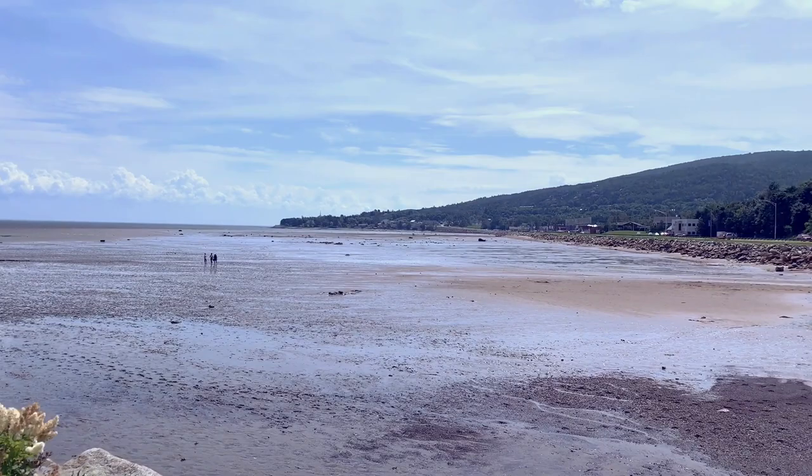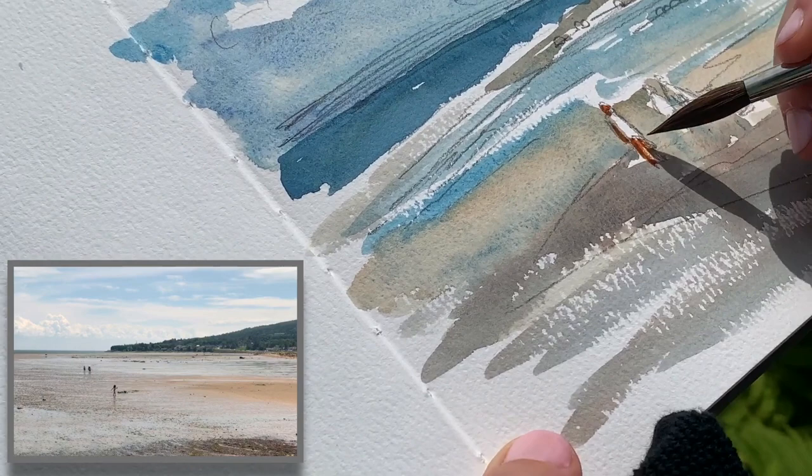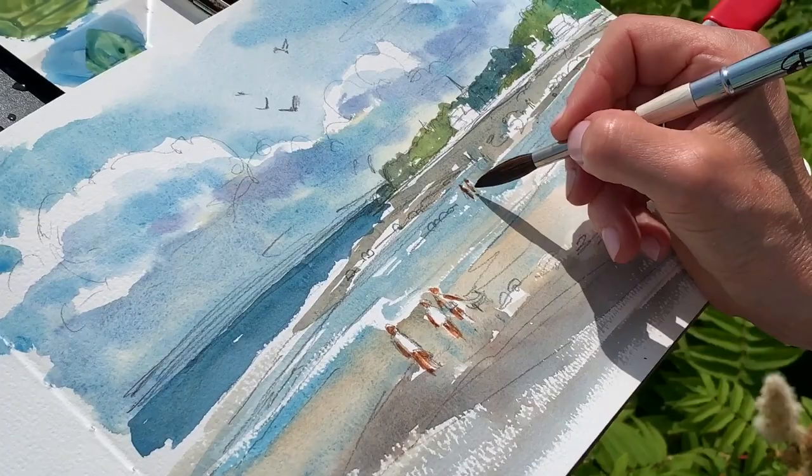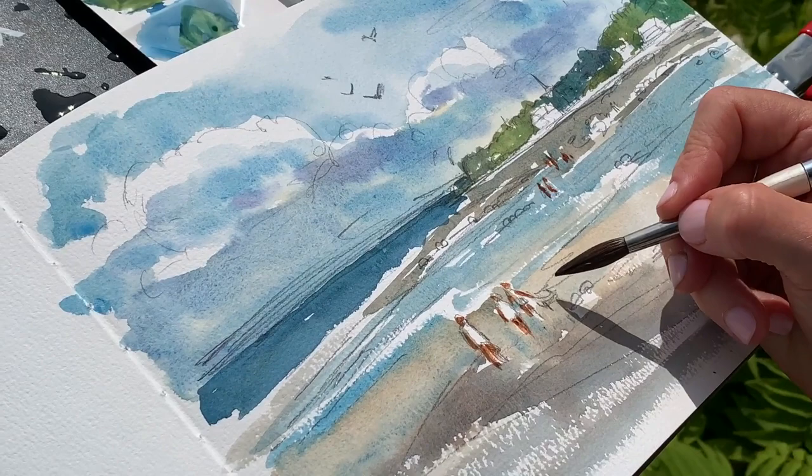Burnt sienna is what I often use for flesh tones. I paint those first and let them dry before painting the clothing of my beach walkers. As I move from the bigger areas to the smaller ones, I work with a drier brush. If your brush has a good point to it, you can use the same one for big washes as well as small details.